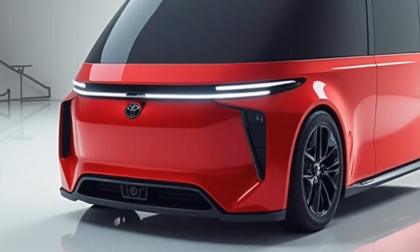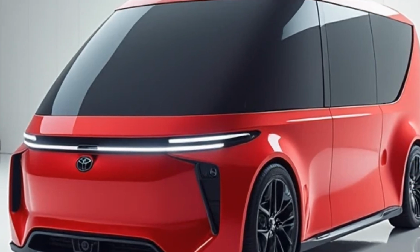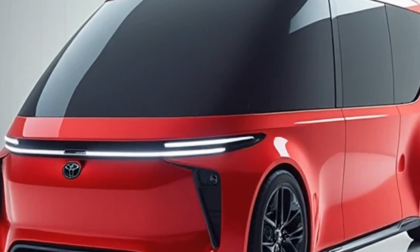Whether you're a weekend camper or a full-time traveler, the 2025 Toyota Motorhome offers comfort, efficiency, and innovation in one incredible package.